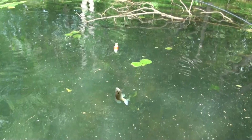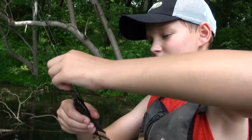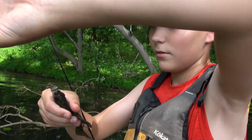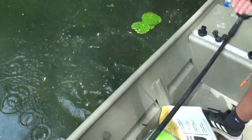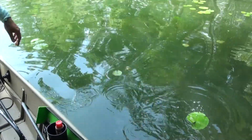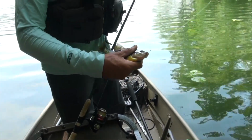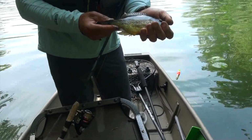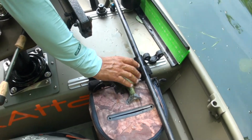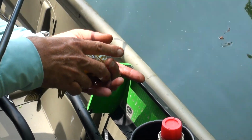There we go. There we go. Can't get it out. There we go. Isn't he pretty? Got all that turquoise and orange on him. It's a pretty fish.